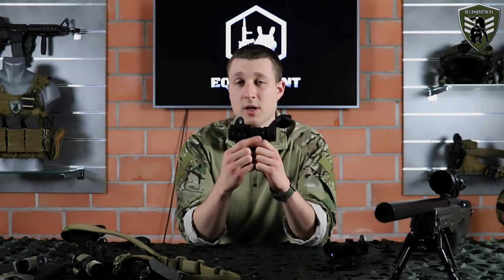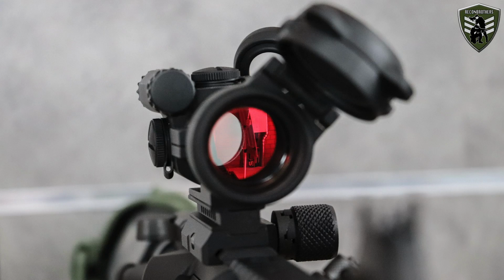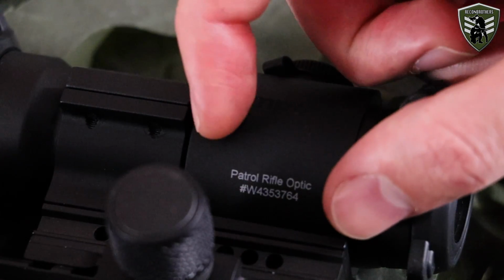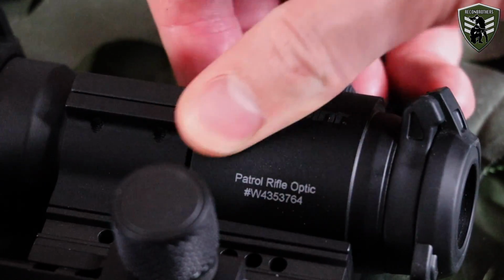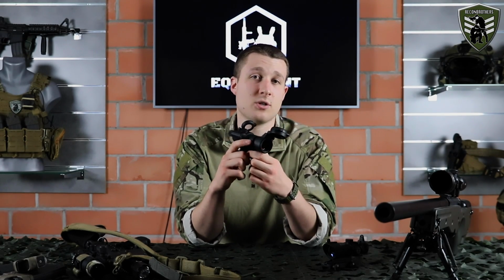Above this coating, real optics also get an anti-scratch coating on their lenses, and also the housing is usually pretty resistant against scratches, which adds to their durability unlike knockoffs. At last, another convenient feature some real optics have is an easy rail securing system.